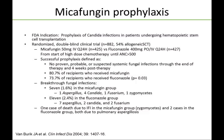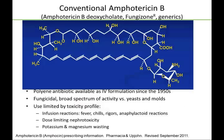So kind of like the voriconazole study, this may not be enough to say you have to use micafungin prophylactically in the stem cell transplant patients, but it's an option, and it's an option when you don't want to, say, inhibit cyclosporin, tacrolimus, sirolimus metabolism in the midst of this.